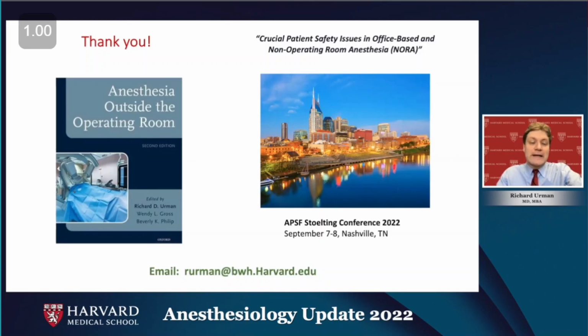So two things I wanted to highlight. One is a second edition of the NORA anesthesia book that we published. Some of the things that I discussed are in this textbook. We certainly talk a lot about quality, safety, efficiency, and patient outcomes. And the other is very exciting. There's an APSF Stoelting Conference. It's an annual event. And this year, the topic is non-OR anesthesia. We're looking at all non-OR settings, hospital-based as well as freestanding facilities such as office-based settings. It's a 2-day conference in Nashville right after Labor Day. And if you're interested, you can go to the website and check it out.